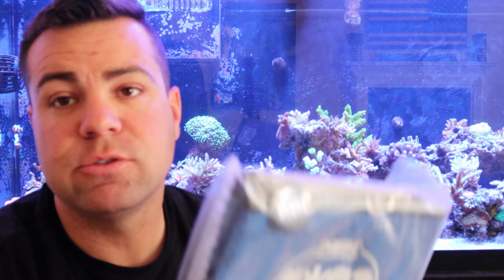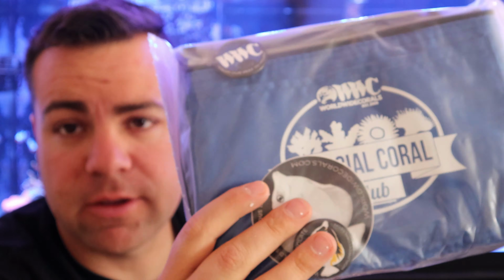Of course, the worldwide coral swag. Looks like an insulated lunchbox koozie for probably taking corals from frag swaps home, which is pretty cool because as much as I love their shirts, I have a lot of them.